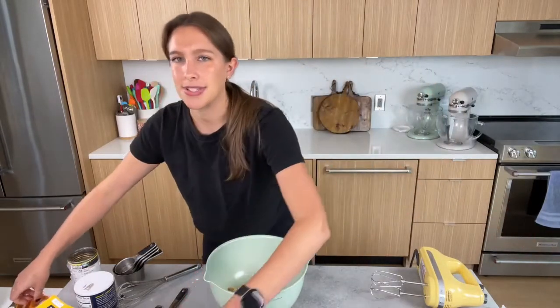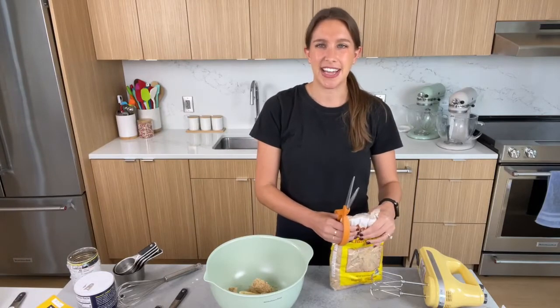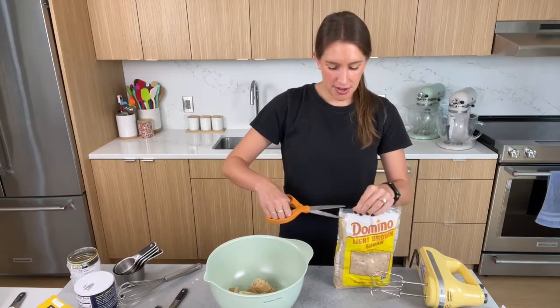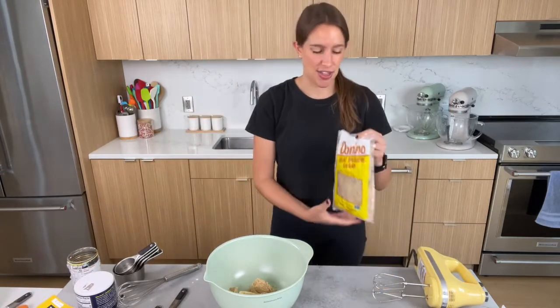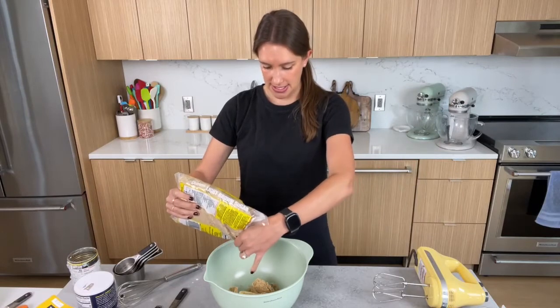Now, I recommend using light brown sugar in this recipe just because there's already a lot of flavors going on, and the brown sugar adds a nice molasses flavor, but dark brown sugar has more molasses, and you really just don't need that much molasses flavor in this. You want other flavors to shine through, so I do recommend using light brown sugar if you have it.